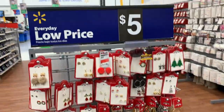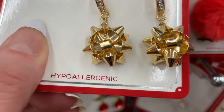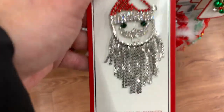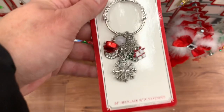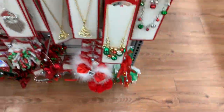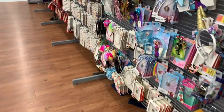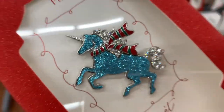Wow, we have so much more Christmas jewelry. The bows are kind of adorable. The necklaces, this one is kind of funny to me. Everything over here is just $5. Whoa, look at this one. You could wear that one with your ugly Christmas sweater. I thought I saw more yellow tags over here. They added a lot of Christmas jewelry over here, and I think all of them are just $7.92.